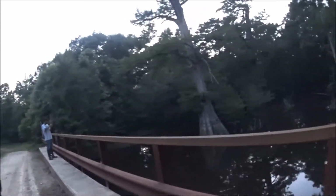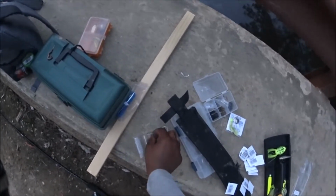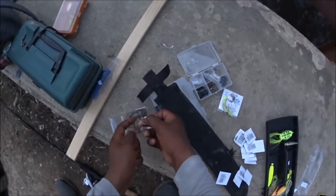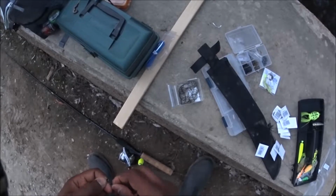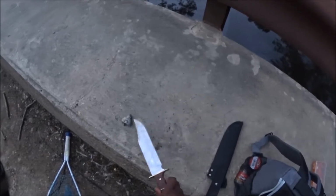This is always a problem with catching fish on the bridge. So, we've gone through some acrobatics to get things off of the bridge. I'm gonna use that same hook with a wire leader. Ooh-wee. What? These little stupid ants.